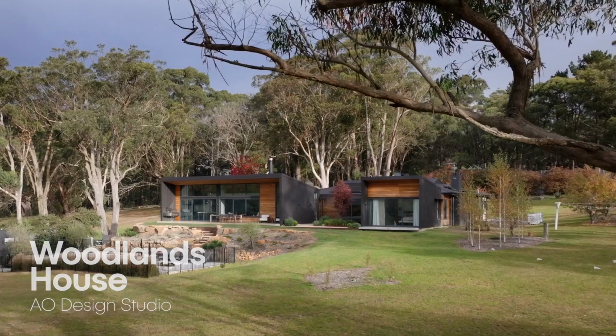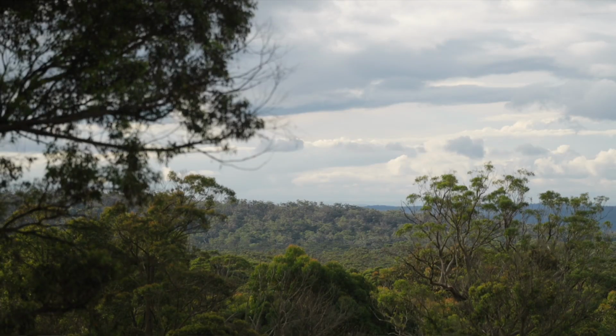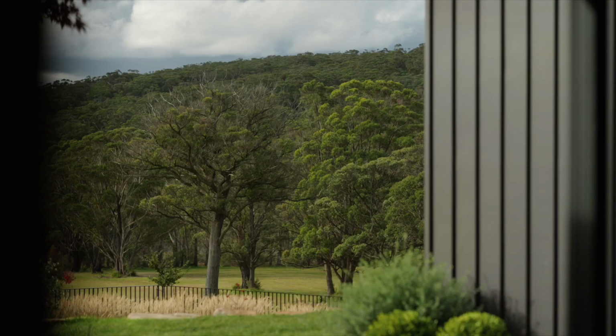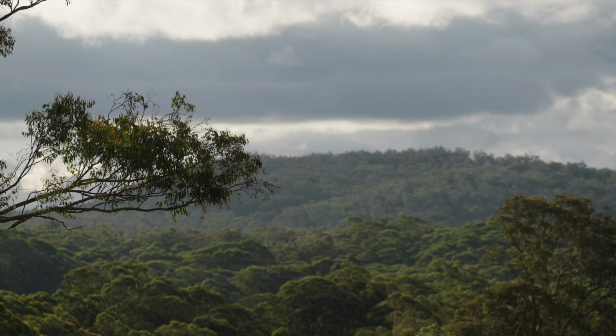The site itself bounds the Nattai National Park. So we have the beautiful eucalypt forest to look out onto the rolling hills, and it was just how do we capture that? The clients themselves, they just moved to the Highlands from Bondi. We were having meetings here through winter and getting wrapped up just to walk around the site. I think it was a big change for them.